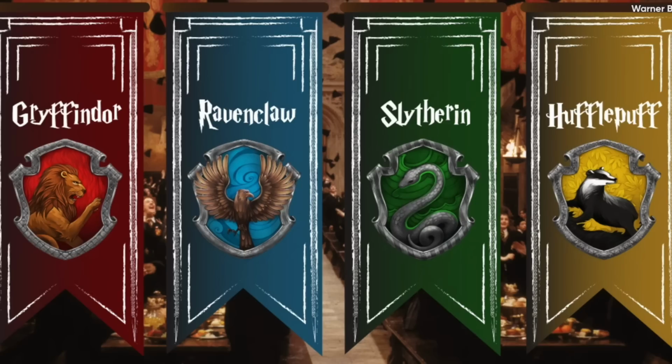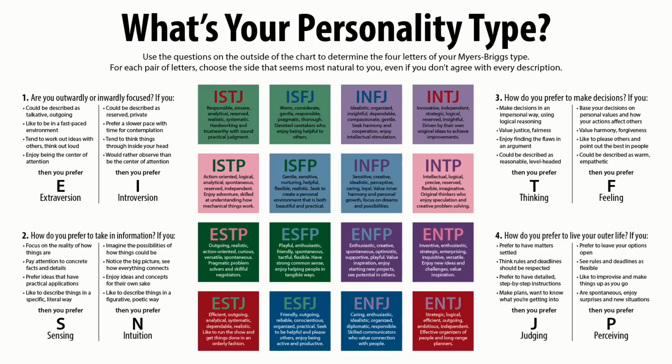I love personality quizzes, so obviously I love knowing your organizing style, but I'm also curious about your Hogwarts house, if you know what that is. Anybody want to guess what I am? It's a Hufflepuff. It's pretty obvious, right? And also the Myers-Briggs is a really cool personality test.